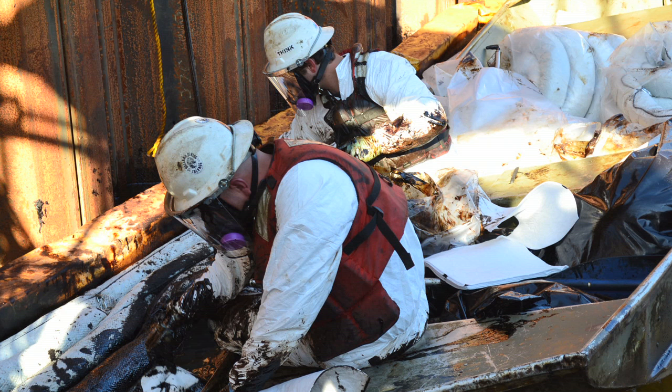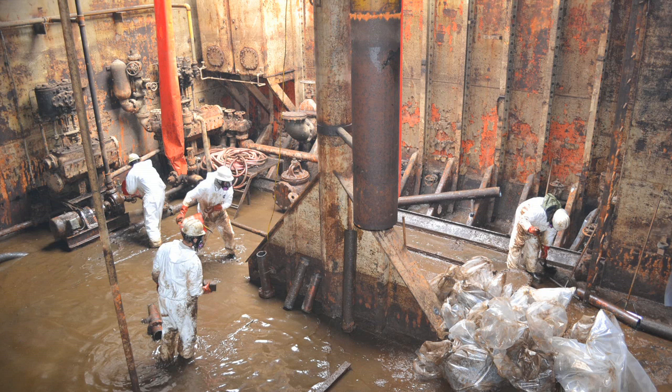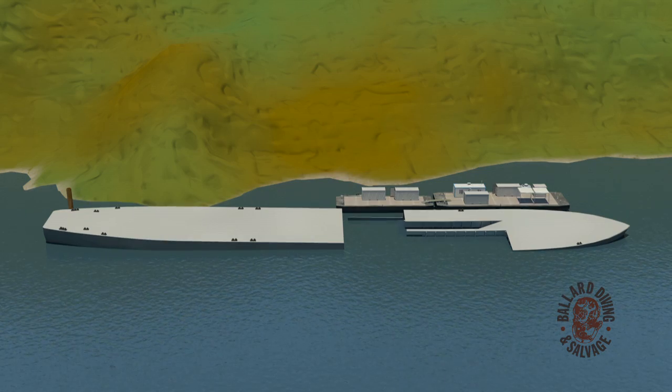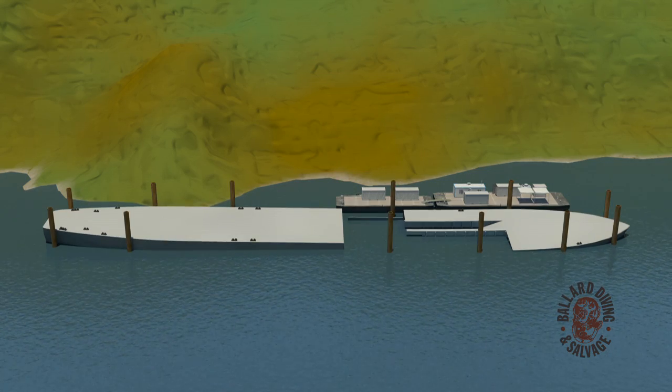It was at this time that state and federal agencies decided that the pollution threat posed by the ship was significant and the vessel would need to be completely removed from the river. With no dry docking facilities available in the area, the Unified Command agreed with Ballard Diving and Salvage that the installation of a cofferdam encasing the Davy Crockett would be required.